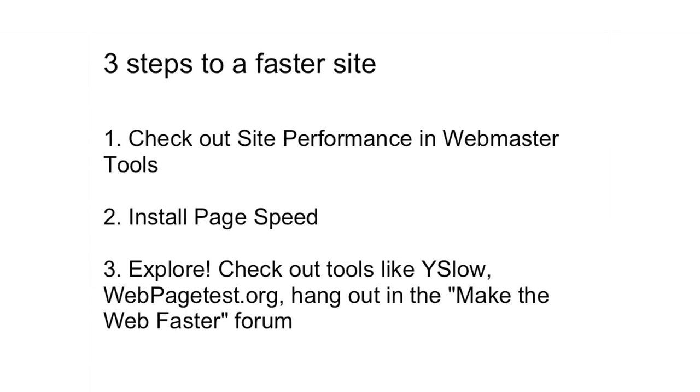We've covered a lot of material here, so let's just recap 3 steps to a faster site. First, check out site performance in Webmaster Tools. There you'll get a good gauge of how your site performs in relation to the rest of the web. And from it, you can determine whether performance should really be a priority or whether you can actually start working on other features. Next, install PageSpeed. While site performance has recommendations for how to make your site faster, PageSpeed is much more comprehensive. And third, just explore. Check out tools like YSlow, webpagetest.org, or hang out in the Make the Web Faster forum.